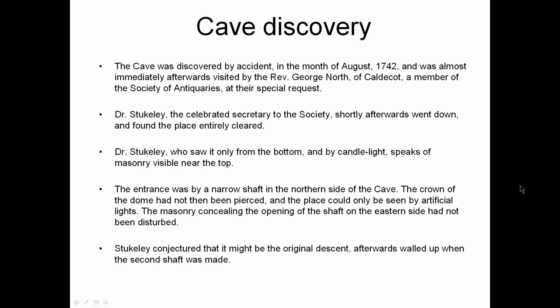Now, there were several entrances to this cave. There was a north side entrance, and there was also an entrance on the east. And it was speculated by Dr. Stukeley that the masonry was to conceal the opening of the shaft on the east because it had not been disturbed. And he said that it may have been the original descent, in other words, the original shaft, after the second shaft had been made.